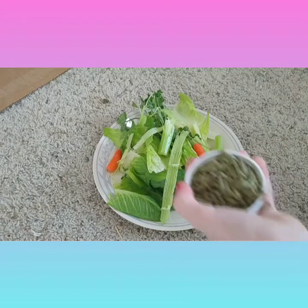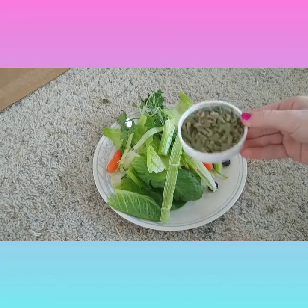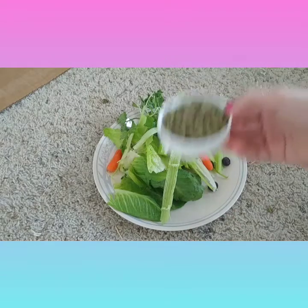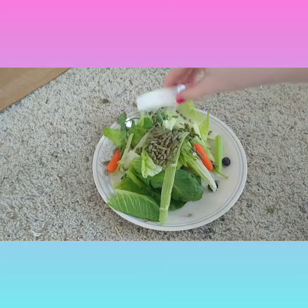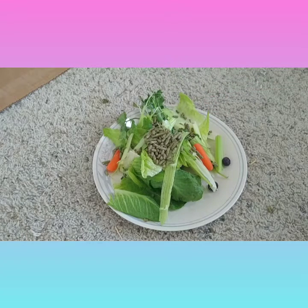I'm just gonna give them a fourth cup of pellets. I know this is the lid, but I measured it once and it's exactly 1/4 cup. So yeah. Some might argue that's too many, but for me it works.